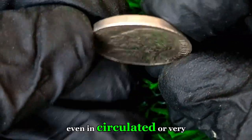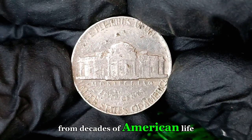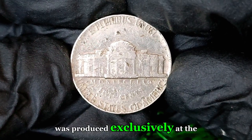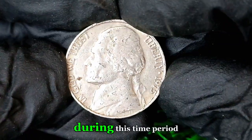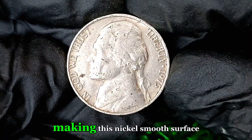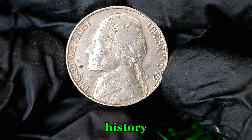Even in circulated or very good condition, a coin like this carries a story from decades of American life. The 1975 5-cent coin was produced exclusively at the Philadelphia Mint, which is why it does not carry a mint mark. During this time period, the Philadelphia Mint did not stamp its coins with a P, making this nickel's smooth surface near the date entirely normal for collectors who understand the history.